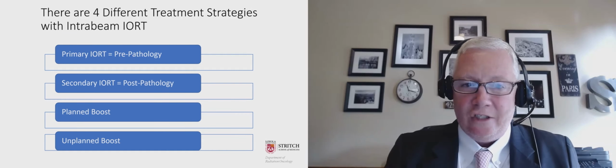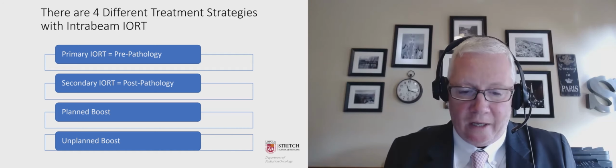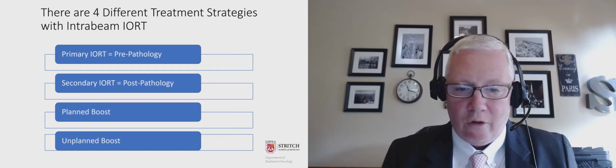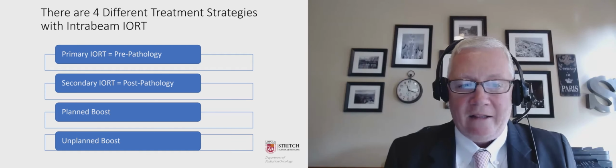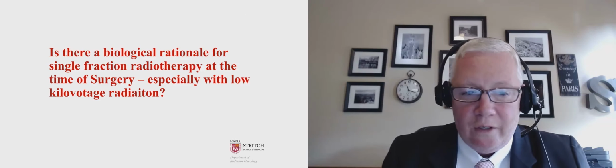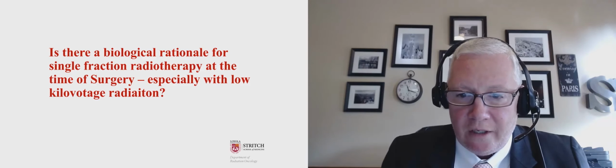Or you can do it in addition to outside radiation as a plan, what's called a boost, which means give a little extra to the area at highest risk, but still treat the whole breast, and an unplanned boost, which I'll talk about. So is there a biological rationale for a single fraction of radiotherapy at the time of surgery, especially with low kilovoltage radiation?